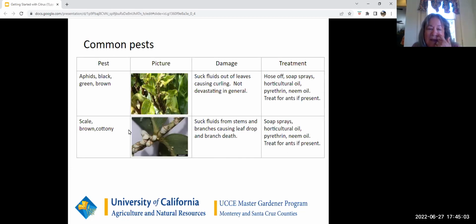So now we're getting into some common pests. There's a lot of things that citrus can get, but I put the ones that are most common that we see that are unsightly or can be detrimental to your tree. So aphids. Aphids come in all colors, green, black, brown, and they can really do damage. What they do is they suck the juices out of the tender new growth on the tips of your trees, and because those juices have sugars in them, carbohydrates, you'll get leaves falling off and it just looks unsightly.